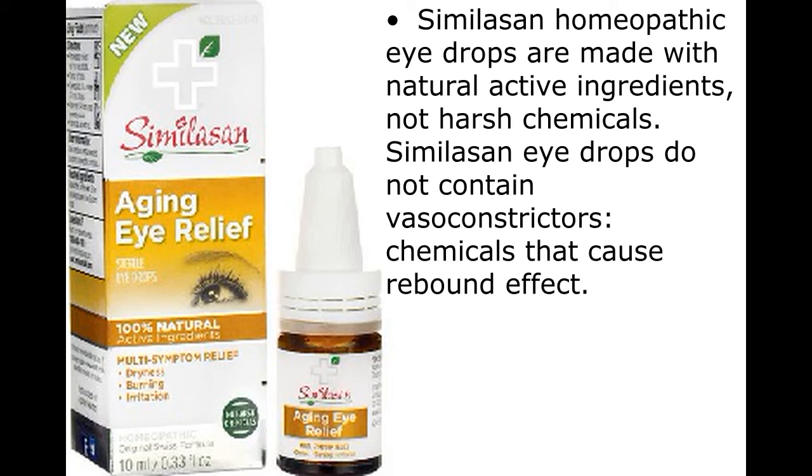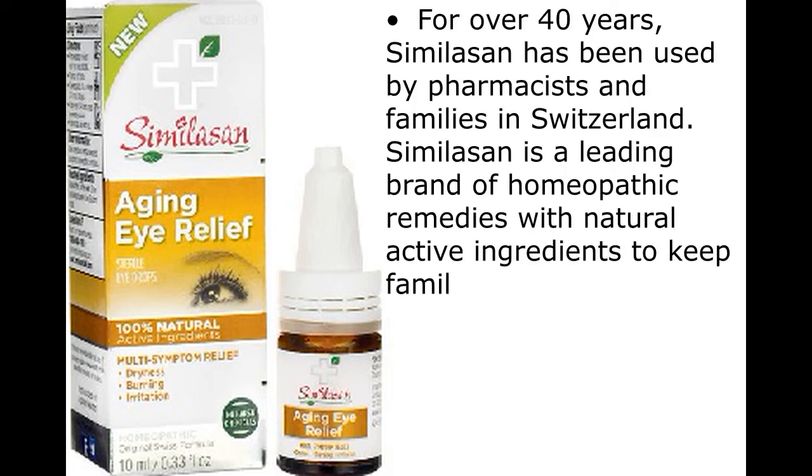Similasan homeopathic eye drops are made with natural active ingredients, not harsh chemicals. Similasan eye drops do not contain vasoconstrictors, chemicals that cause rebound effect. For over 40 years, Similasan has been used by pharmacists and families in Switzerland.